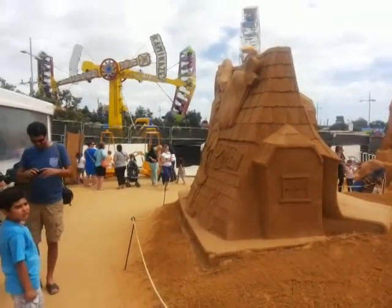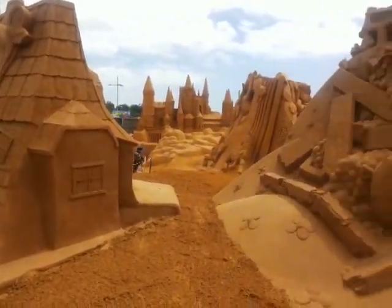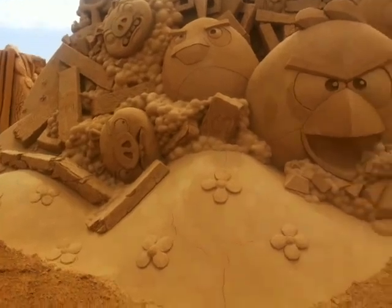Oh yeah. Behind there is a theme park, small theme park. Just like Melbourne Show. And really, bye-bye.